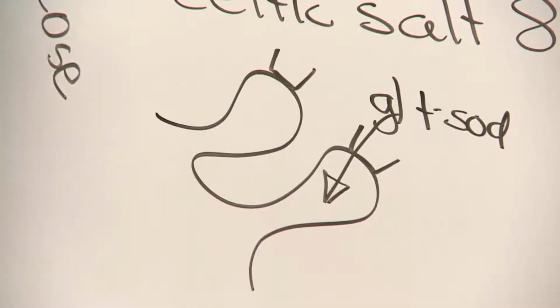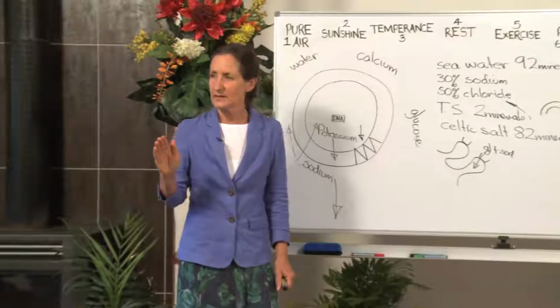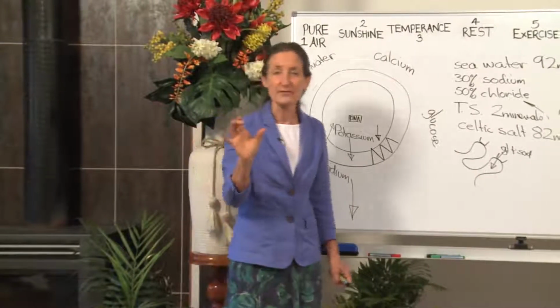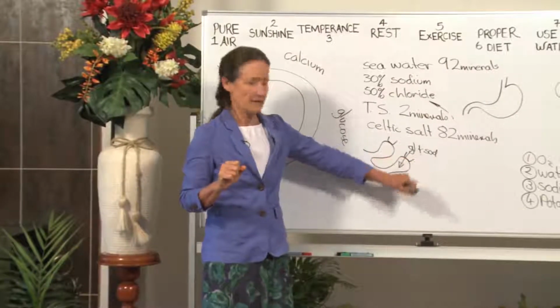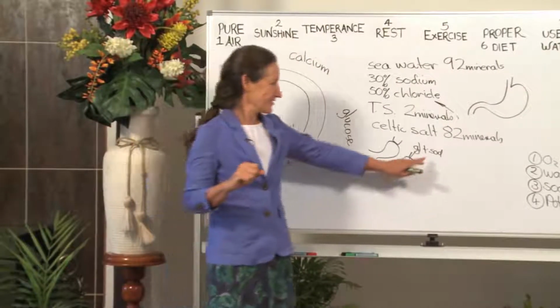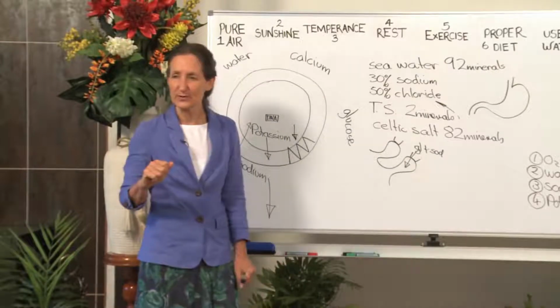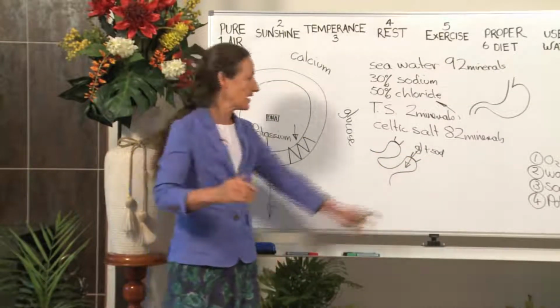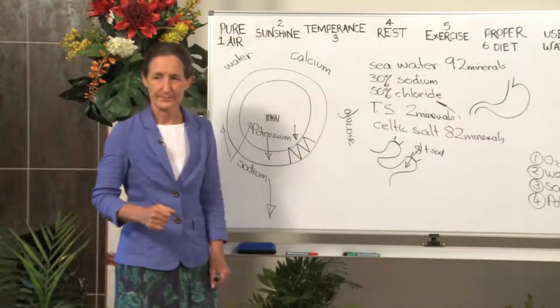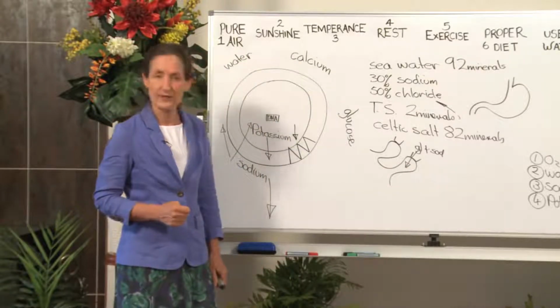Let me give you straight from the horse's mouth on this. This was a sentence in the Anatomy and Physiology book. Let me give it to you. Sodium is the main transport system of glucose across the brush border cell and into the blood. You will find that in every anatomy and physiology book.